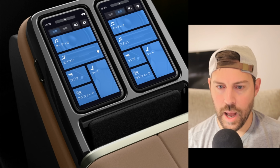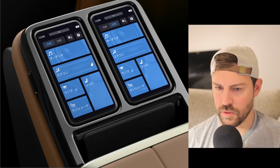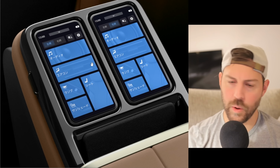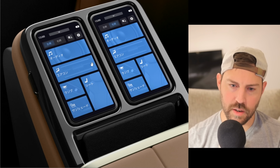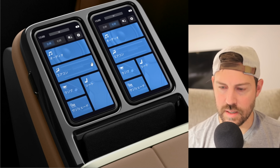Here's your app on your little phone. I think it's removable. I believe it's removable. Otherwise, why would you have it look like a phone? But yeah, you can control the windows, the sunshades, the air conditioning, the music, the seat, etc.